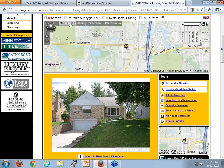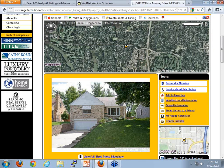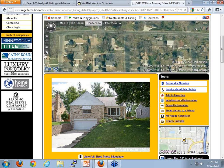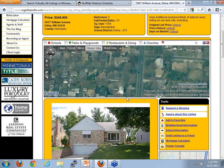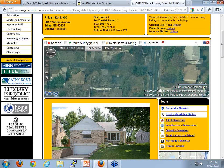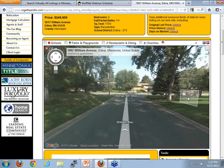You'll see we have map view, hybrid view of the property, aerial view, and house view, so it's that Microsoft oblique imagery. We can actually make this larger if we like as well. And then we also have Google Street View, and we can go full screen on that as well.